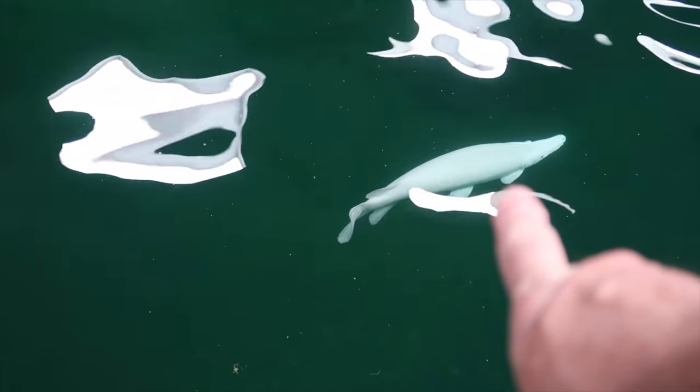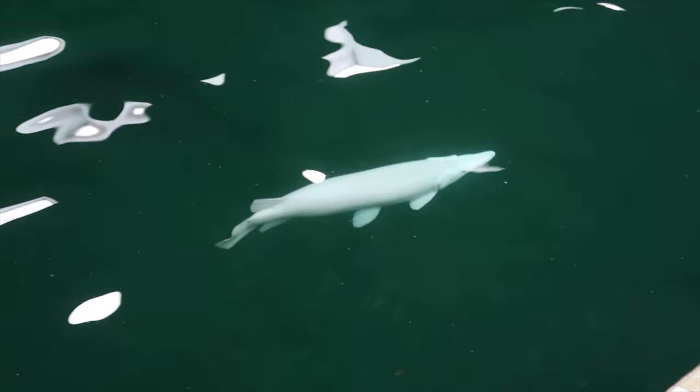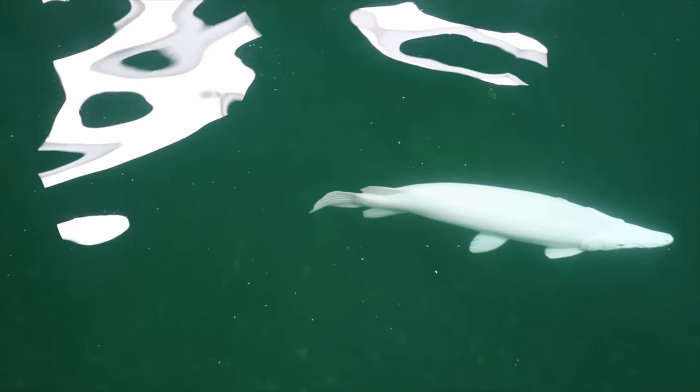So this is a platinum gar right here. From what I'm told, it's a pretty expensive fish. But isn't that beautiful?